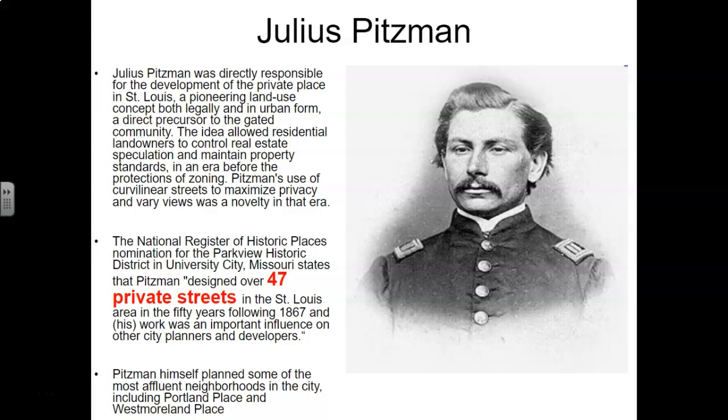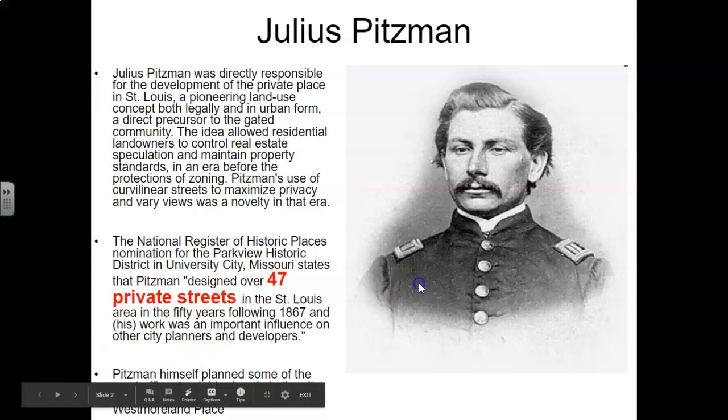And then after the tornado of 1896, that rich neighborhood decided to move further away from the city to get away from the immigrants and get away from the stench of the city. And so they basically moved to what is now called the Central West End. But they still like their privacy. They still like their ability to control who lived on their streets, and basically they were being segregationists. They wanted to have a rich only zone, and so that's what those private streets fulfilled.